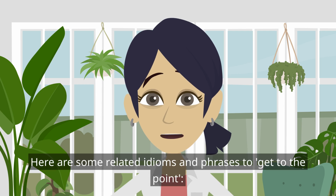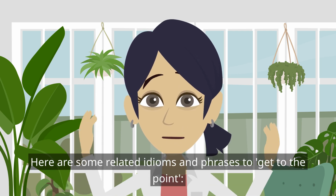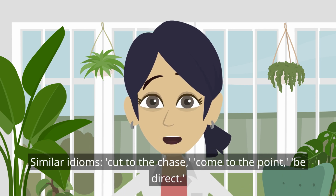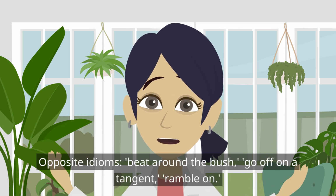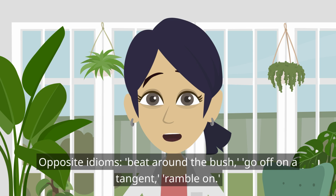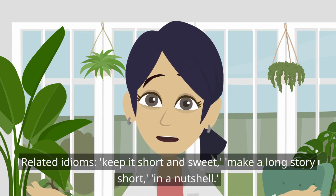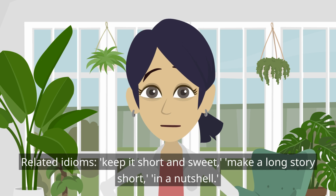Here are some related idioms and phrases to get to the point. Similar idioms: cut to the chase, come to the point, be direct. Opposite idioms: beat around the bush, go off on a tangent, ramble on. Related idioms: keep it short and sweet, make a long story short, in a nutshell.